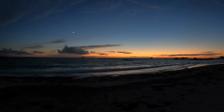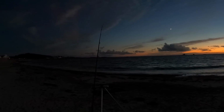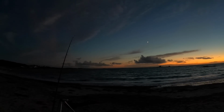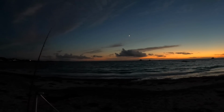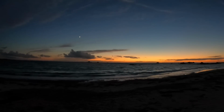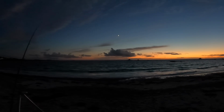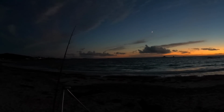So that's how it's looking now. Sun's gone down, coming into darkness. Got the moon up over there. Beautiful orange sky out there. You can see the sea's still choppy with that onshore wind. The tide's actually dropped quite a bit now.